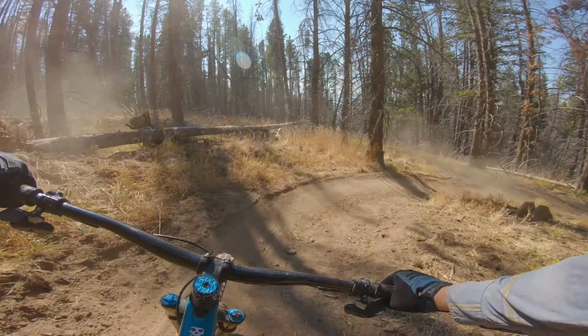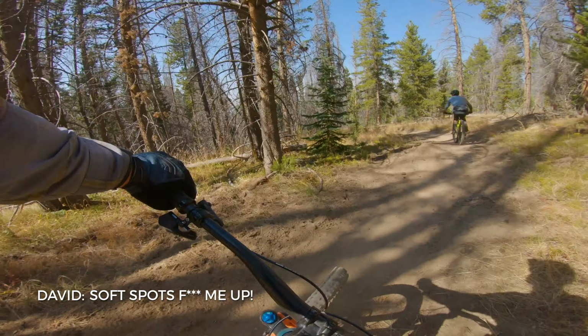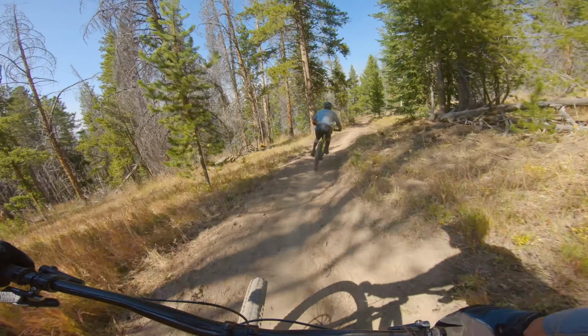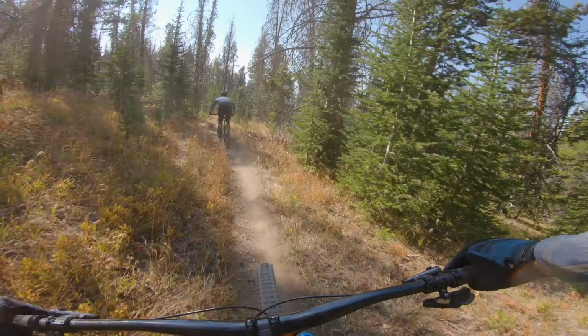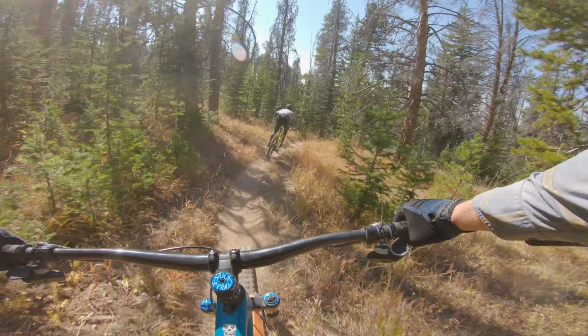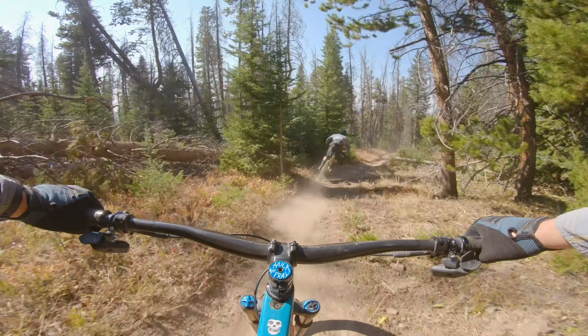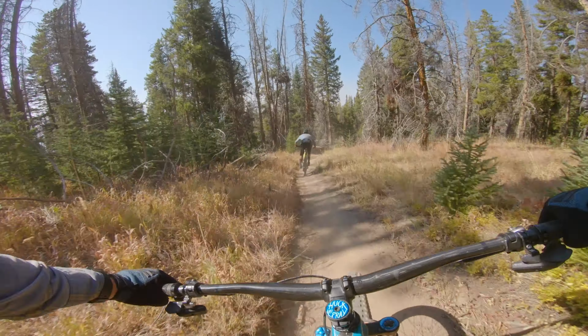Oh, you all right, bud? A lot of soft spots, dude. Because Colorado dirt holds such little moisture, it can be hard to pack in things like berms and jumps. So again, having a winter snowpack sit on top of all of this will help a lot.